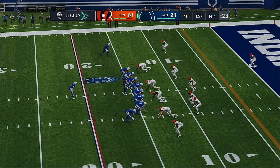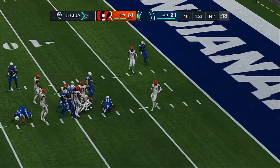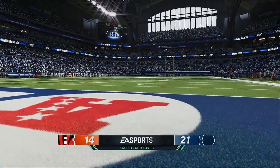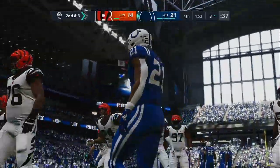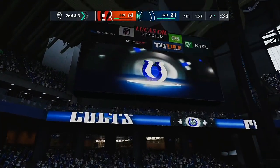Not totally home free yet, but it's looking good as they come up first and 10. They'll try and run some clock here as they keep it on the ground. And effective running here. He'll take it down inside the 10. And whistles, and we're going to have another stoppage of play as they call the timeout on defense with 1:53 left.